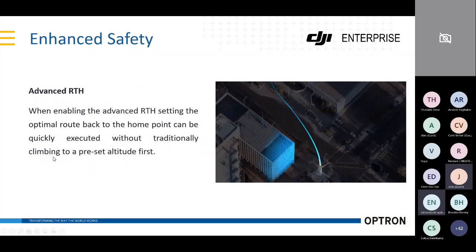Then another really nice feature is the advanced return to home. In the traditional return to home, the drone would ascend to a specified height and then beeline it back to the home point and then descend. But if you are inspecting or doing search and rescue or first responder type work in between tall skyscrapers and buildings, that's not always a sensible option. So with the advanced return to home, it can actually fly at a lower altitude and avoid the obstacles to come home in a smart way.